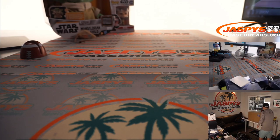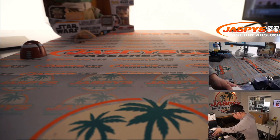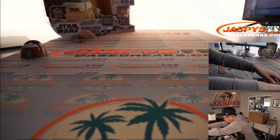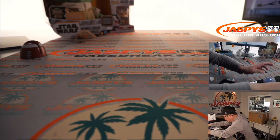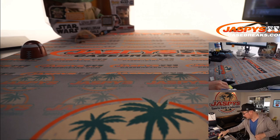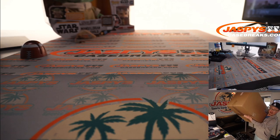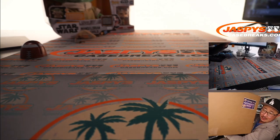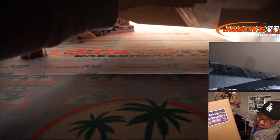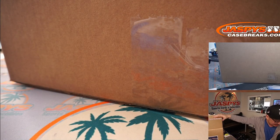All right. Here it is. I don't know if this is going to fit on the table. We have to make a little room for this. There it is. It has the mystery box sticker right there. Nice. It barely fits on the table.